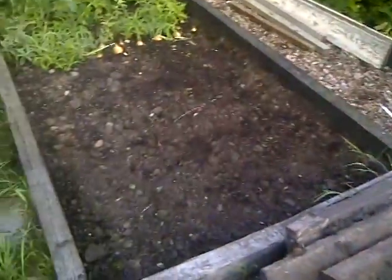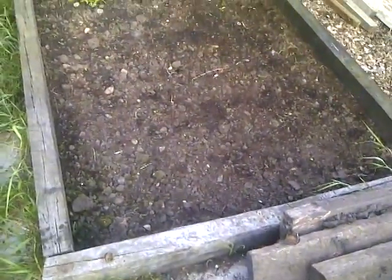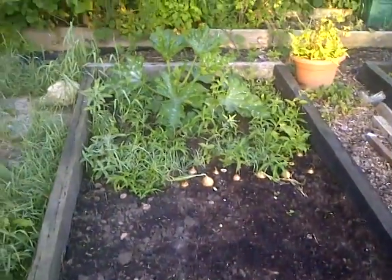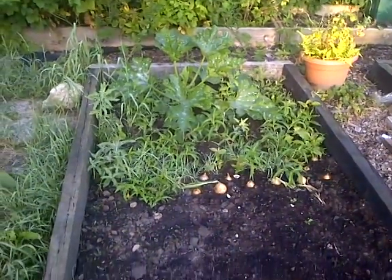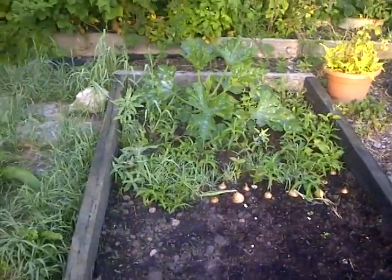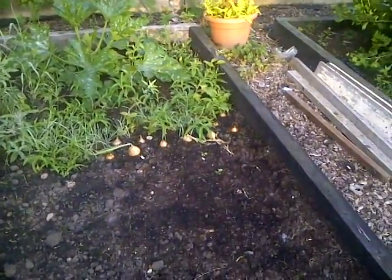Now this bed used to have my onions and my shallots in it. As you can see, they've been harvested. Still got some yellow onions at the back there and a courgette plant. This is all going to be harvested out today. The onions, sorry, are going to be harvested out and the weeding taking place. So this bed should be pristine and ready for the next lot of crops to go in.